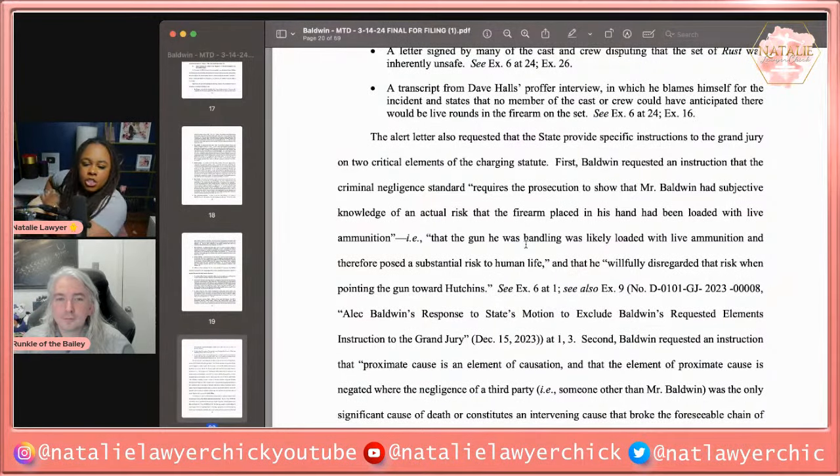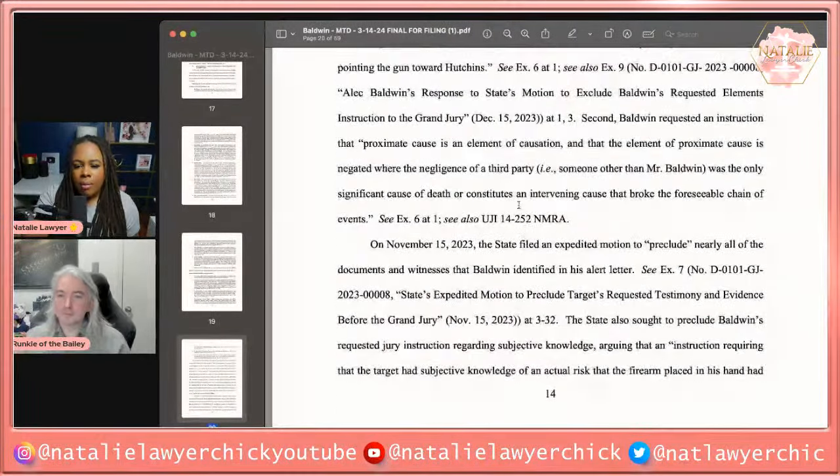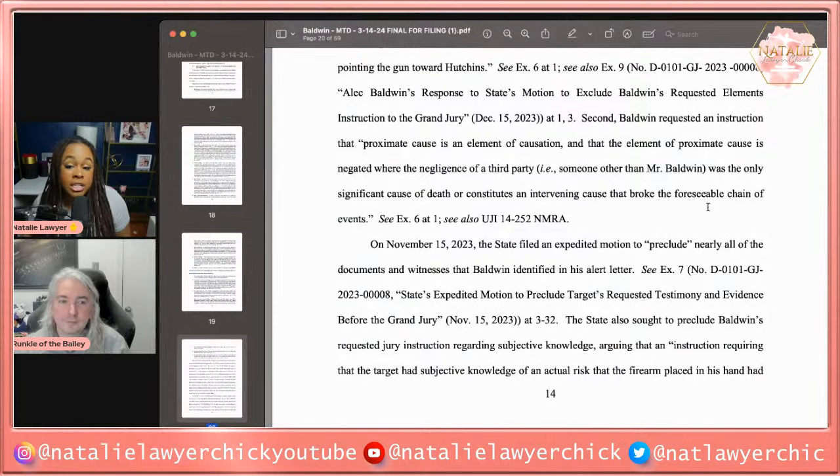Second, Baldwin requested an instruction that proximate cause is an element of causation and that the element of proximate cause is negated where there is negligence of a third party. That's extremely important to his case. They're basically saying that the proximate cause of the death was the intervening act of Hannah Gutierrez Reed failing to do her job. Therefore, there's a live round inside the gun. That's an important element of his defense. The third party, someone other than Mr. Baldwin, was the only significant cause of death or constitutes an intervening cause that broke the foreseeable chain of events.